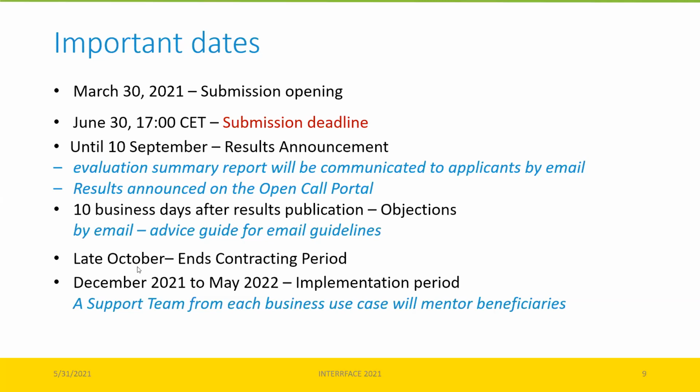This means that beneficiaries will start the implementation by September 2021, and the maximum implementation period is 6 months. During this period, a support team from each business use case will mentor the beneficiaries.